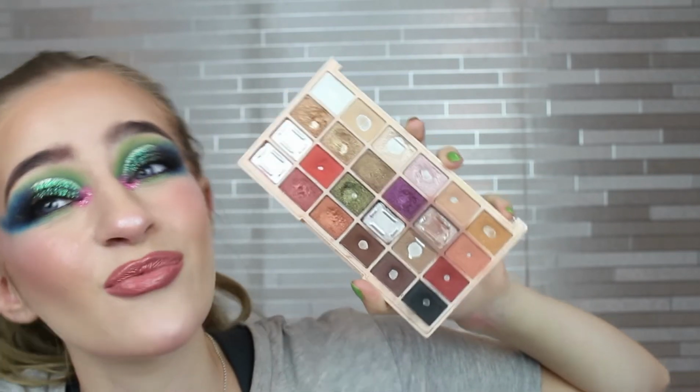Wow. I'm so proud of this. I am really, really proud of this palette. It's been through the wars and it looks so loved. It looks so used and abused, and I love it.